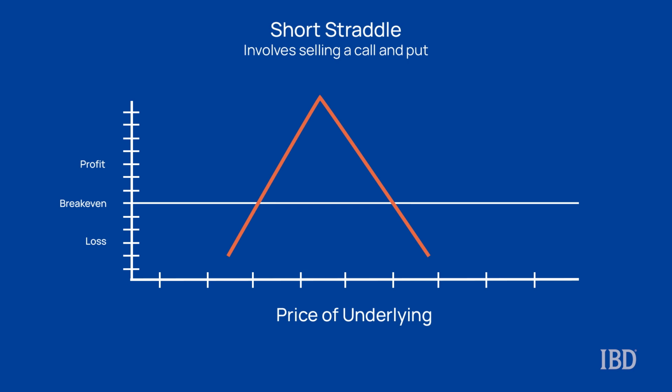So a short straddle consists of one short call and one short put. Remember, with options, there are two types of options, calls and puts. You can either be the buyer or the seller, just like with the stock. You can either buy long or sell short. For the short straddle, both your short call and short put will have the same underlying stock, the same strike price, and the same expiration date.